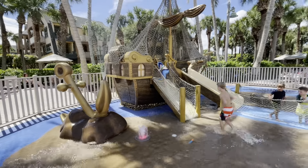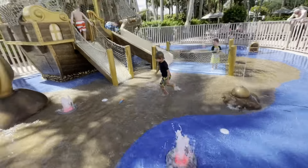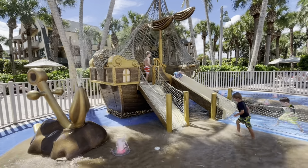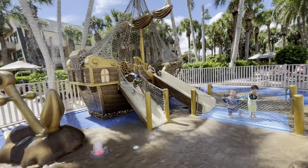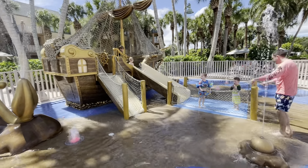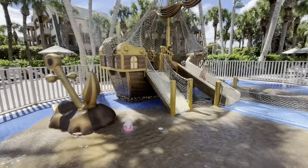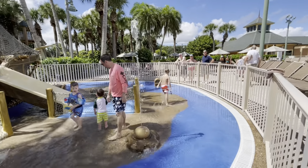You can see a lot of structures and water spouts, and then of course the big ship with the slide. He pretty much had this to himself last night, and he was going and going and going. And so we'll see how long he spends over here, since he doesn't have the run of it to himself. But he had a blast here.